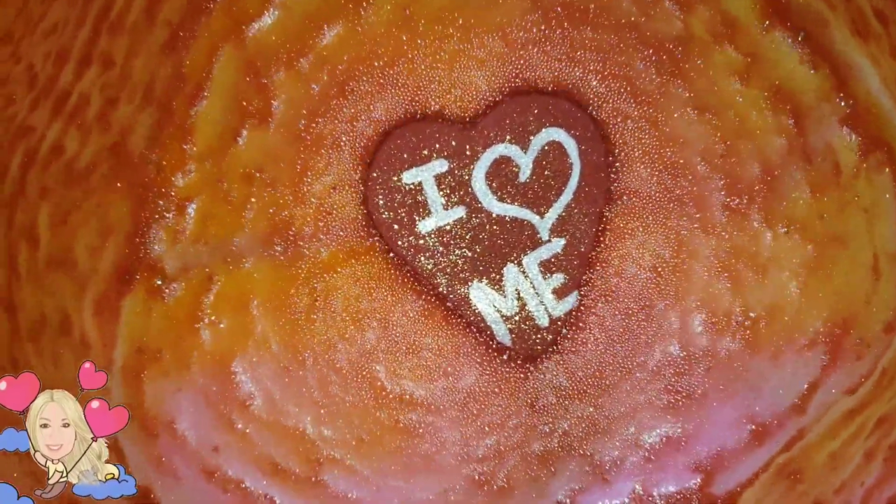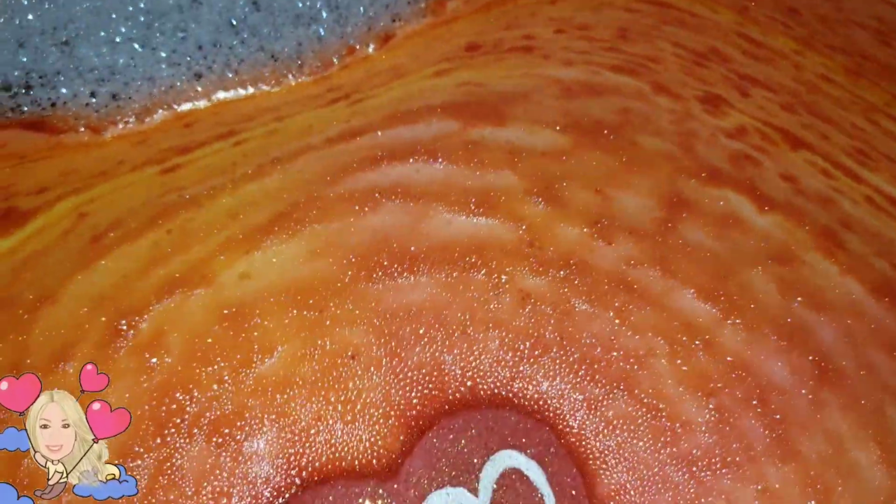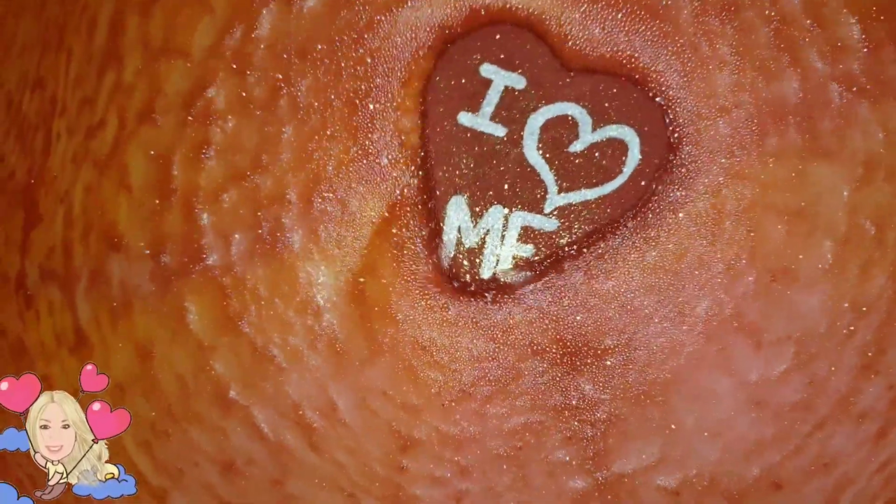Very beautiful. If I look along the edges here, there's just a line of gold glitter around the edge. I don't think I can capture it with the camera very well. But as I look down, it's just like a line of gold. Sparkle and glitter. You see right there? I think you can see it there. Beautiful.